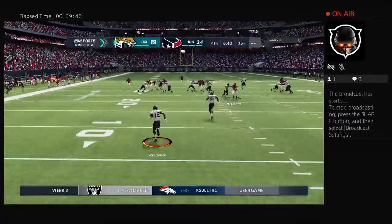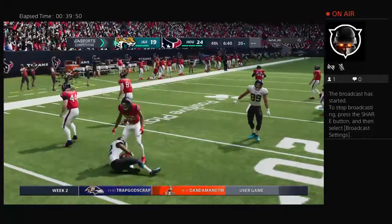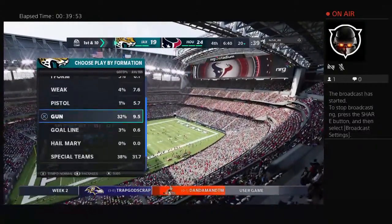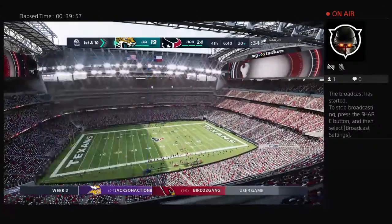Taken in the end zone. And the decision to come out of the end zone is going to cost him 5 yards as he's taken down right at the 20. Take over 1st and 10 at their own 20-yard line.